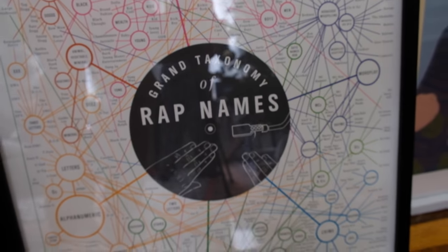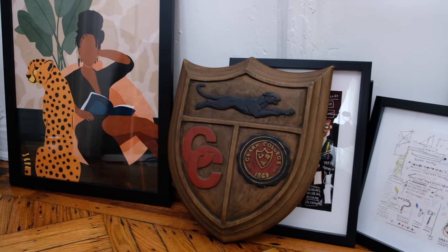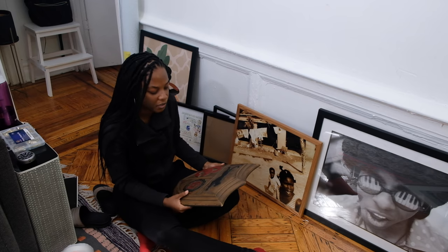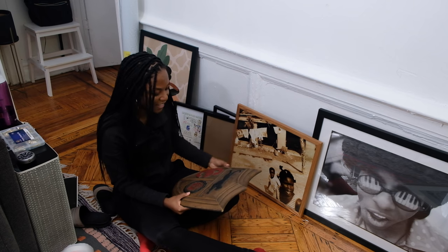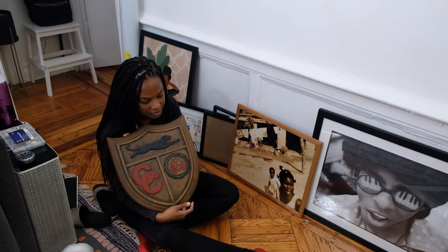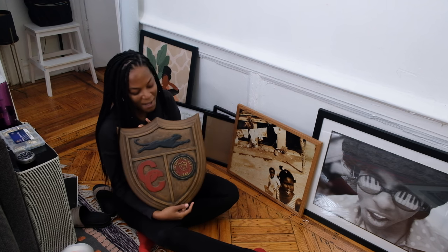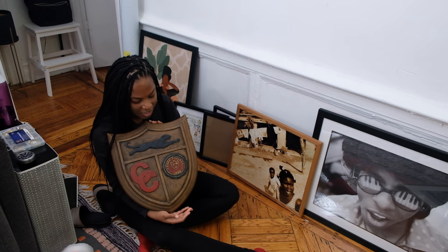I recently was on the website Black Market, which is an amazing store here in Brooklyn. They've been doing a lot of online things, because obviously with COVID, a lot of places are closed. And when I was just looking around, not thinking I was gonna purchase anything, I found this crest of Clark College. I attended Clark Atlanta University, and just a little history lesson, Clark Atlanta University didn't become an institution until 1988. Oh my God, I hope I'm right. Before that, it was Clark College and Atlanta University, and they came together to form Clark Atlanta University. So this is an original Clark College crest.